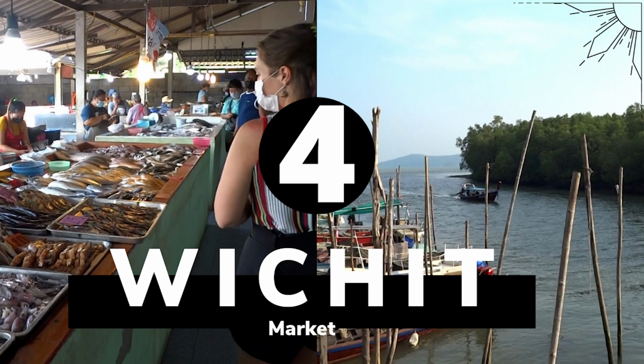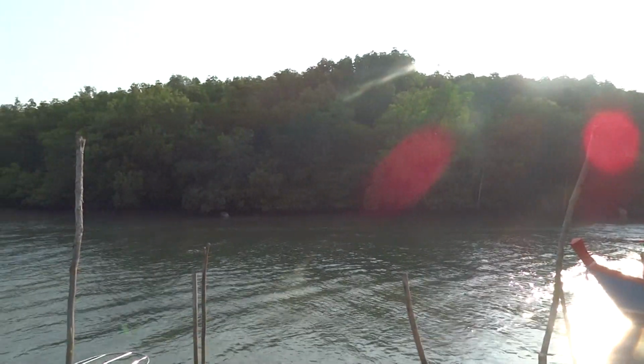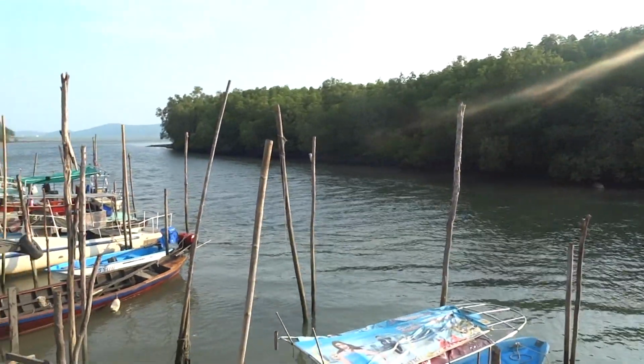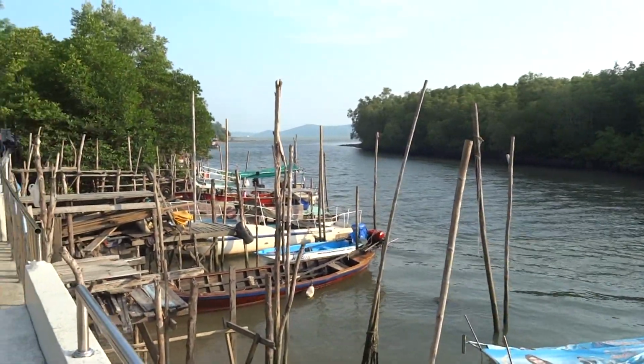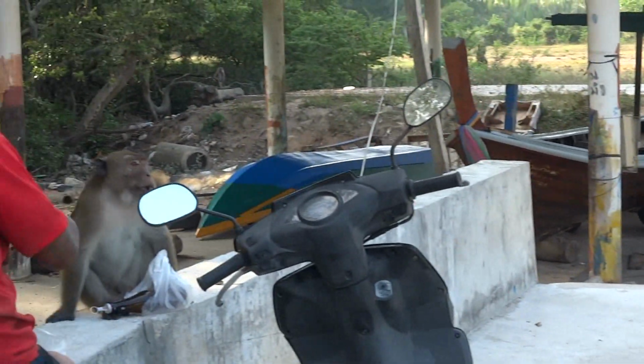Number four is the Whitchit Market. This market is located on the banks of Chalong River in Cape Panwa. It's open daily from 3 until 7 p.m. The market's location makes it extremely unique as it's nestled between the mangroves. Here you find nature and humans coexisting peacefully.